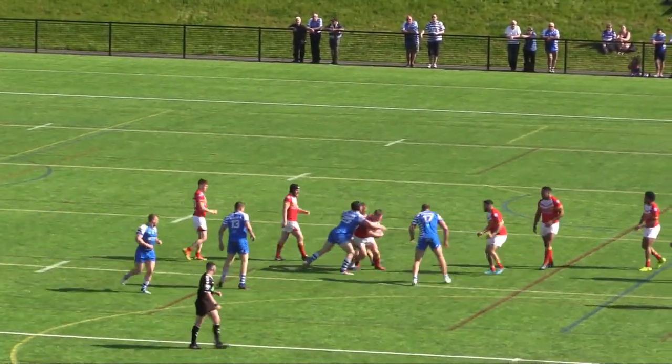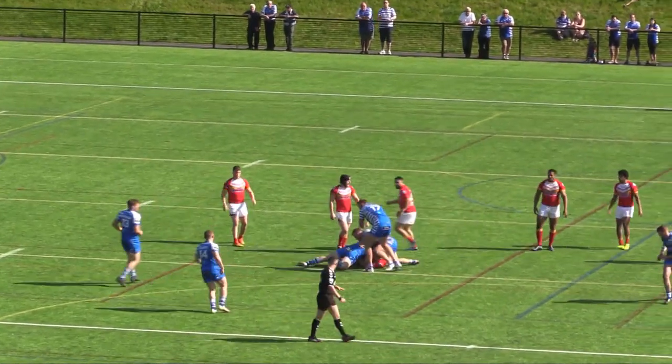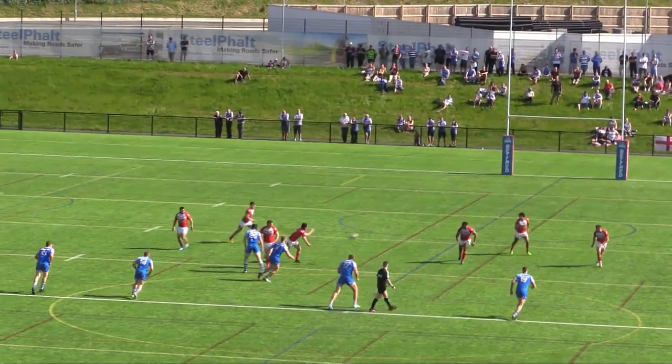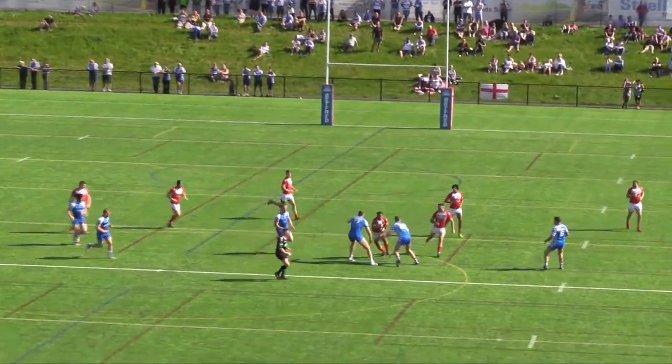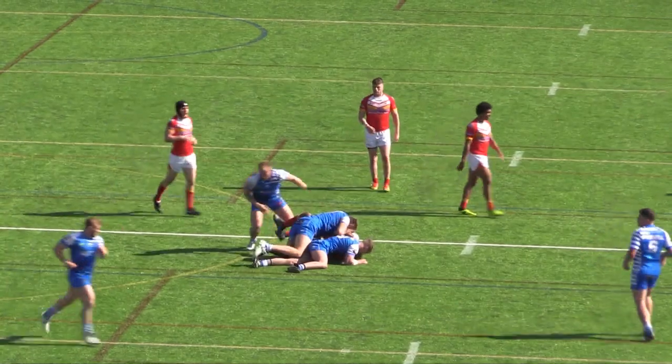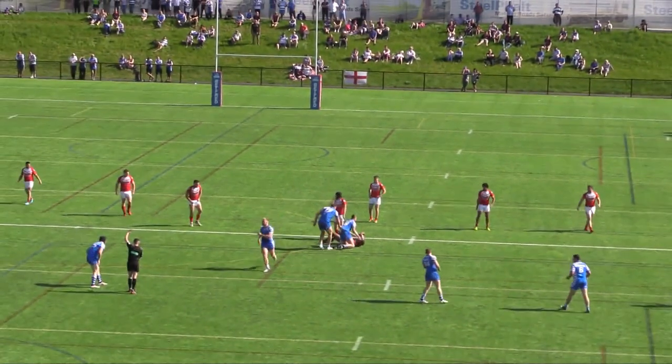Macklin, the fullback? Fairly stocky fullback is Corey Macklin, the USA international. In fact, it's 28 on the team sheet. He's got 29 on his back.